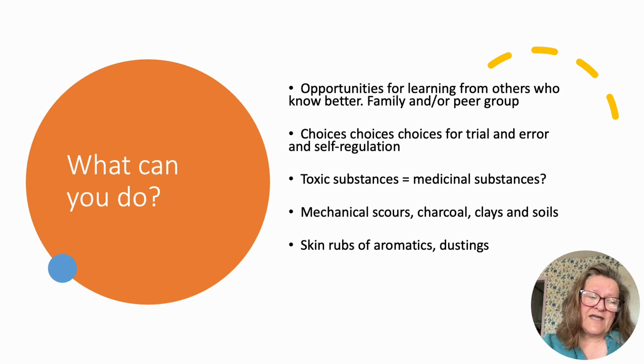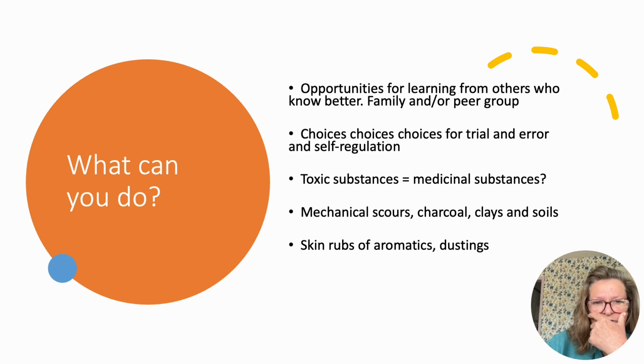Obviously, if they're not natural things, so chewing on plastic and swallowing plastic's not good, but it is likely to be an attempt at self-medicating, trying to get something indigestible in. And focusing on this idea of skin rubs, aromatics and dustings and so on. So it's not always about medicines, but allowing this whole range of health maintenance opportunities. I've got in there toxic substances equal medicinal substances. Yeah, it's often a matter of dosage.